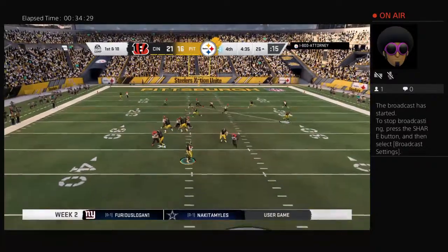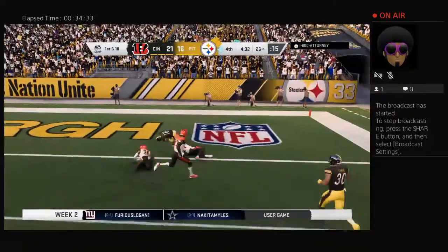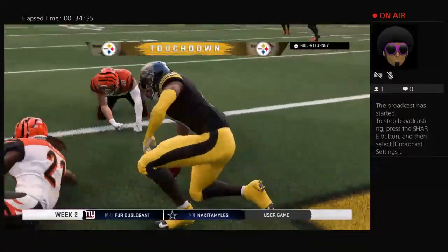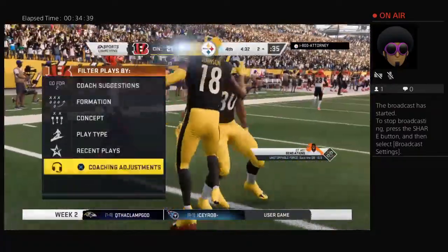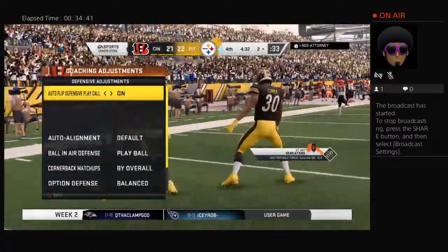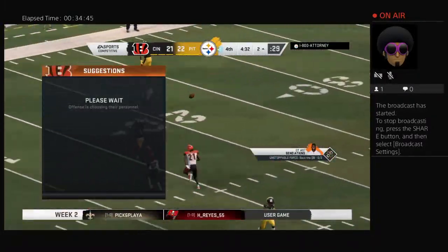On 1st and 10, Lawrence, and the catch made by Johnson. And he's in. Touchdown, Steelers. Deontay Johnson, his first touchdown of the new season. And the Steelers have taken the lead.